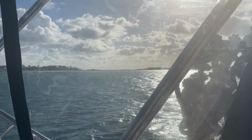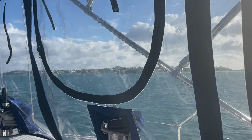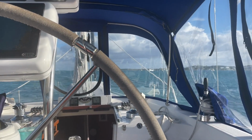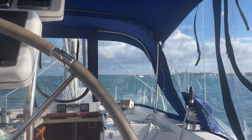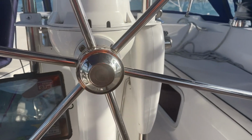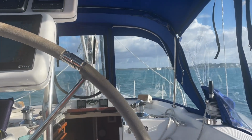And that is Tilloo Cut. It's completely closed out. The water should be at the lowest 7 feet, but we hit the bottom twice with 1 foot above low tide. And it's 6'6" now, but it should be about 8 feet. So the chart's a little off.